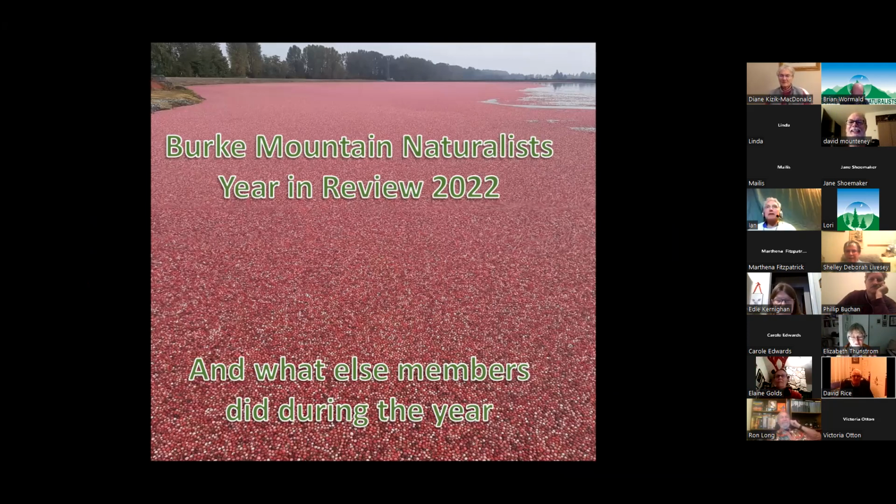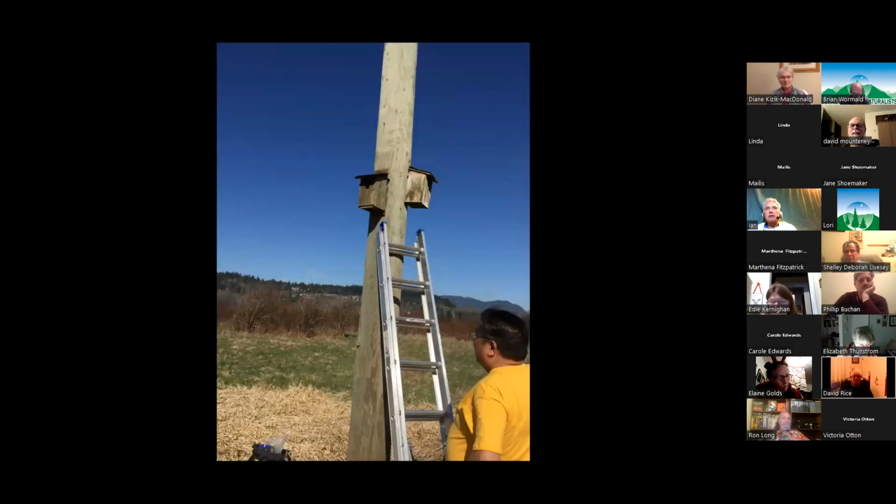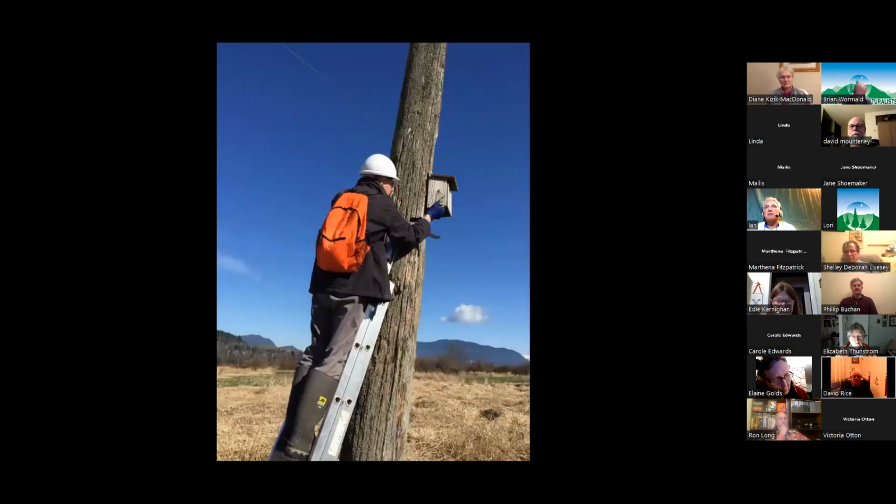Okay, moving on. One of the first things that we did this year was nest box cleaning. I think the previous year we didn't do any. So this year we went out to Colony Farm, and we have Daryl here at a couple of our boxes on the poles. Please, if anybody has any comments on these photos or a story about it, that'd be great.